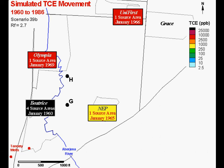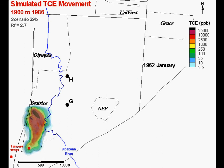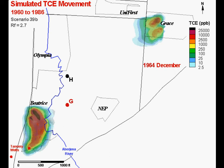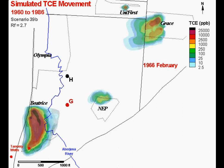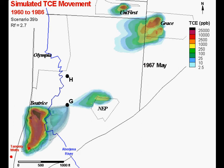So these are the various chemical companies that I was mentioning in the previous slide. And again, red means that one or both of the wells are pumping, and black means that they're not pumping. So right now, water flow is essentially unimpacted by pumping. And now you see the G well starting to pump, and you can see it's having a pretty major impact on where that TCE is going.